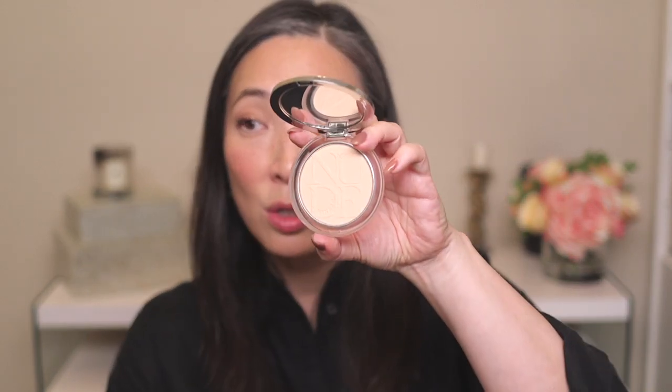And the other pressed powder that I've been using, and this I've been using to set all over my face, is this Dior Skin Mineral Nude Matte, and I have it in the shade 02. This is not a new product, but Dior sent this over to me to play around with, and I really fell in love with it.